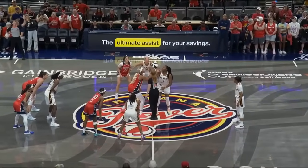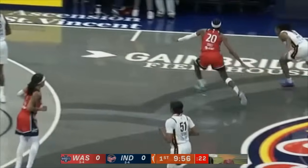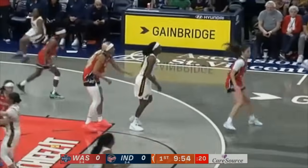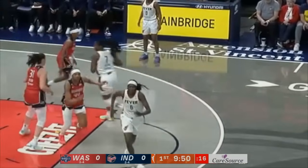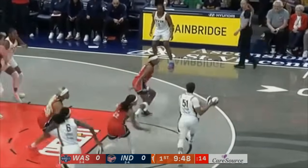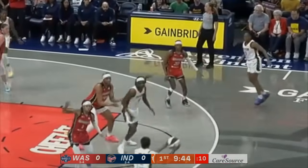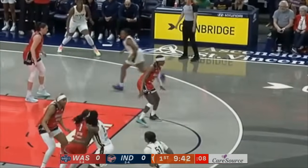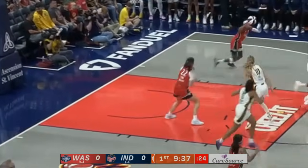And Kiki Iriafin in the center jump circle, and we are underway from Indianapolis, looking to snap a 3-game losing streak. In their 3rd consecutive game without Caitlin Clark, they'll be without her for at least one more after this, and then she'll be reevaluated from there with that quad strain. 3 sides in the first possession, 4 sides playing through the elbows. Wilson's first shot rims out.